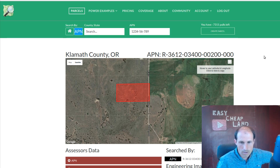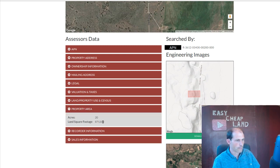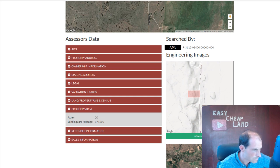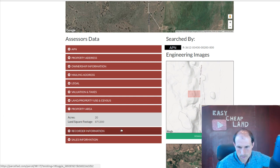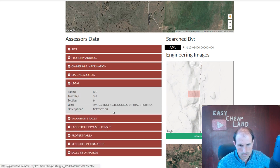So this one is Klamath County, Oregon. This is one heck of a long APN number. It just looks like a regular rectangle. Let's see what the size of this thing is. 20 acres, okay. 20 acres. This looks like it's on a hill. Let's see. $58 a year taxes.